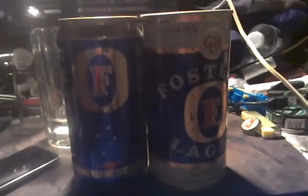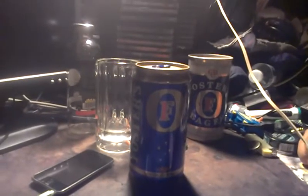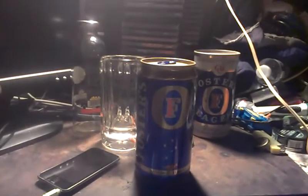And really, the design hasn't changed very much. Not that much at all. That was a pretty good size back in the day. And now Hurricane and Steel Reserve are getting 25 ounce cans, and Rolling Rock. So what used to be 24 ounce, most beers are now up to 25 ounce.